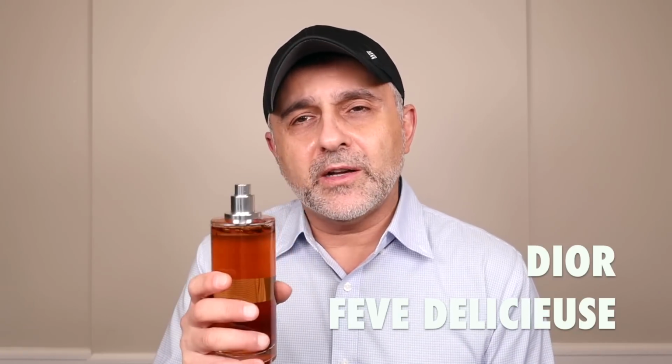It's an Oriental fragrance, but when you look at the notes, it goes into the gourmand direction. FEVE DELICIEUSE from DIOR, from their Maison Christian Dior collection. It's loads of tonka beans, so you can totally pick up the tonka bean smell. But there's vanilla, there's cacao, there's caramel, there's cherry, there's praline. It's an ultra gourmand, a true gourmand, right?